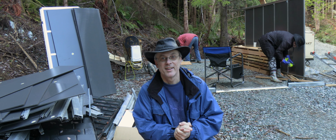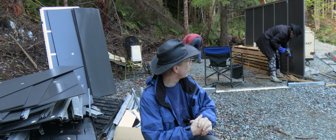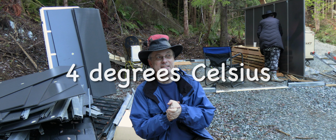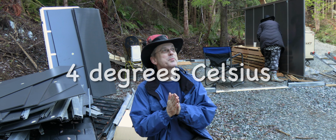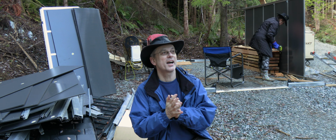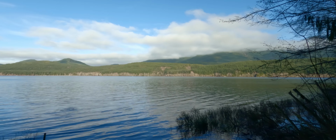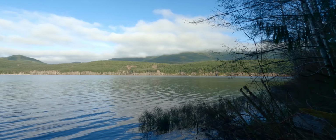The shed is almost disassembled. It's next morning, it's cold, but it's beautiful. We see blue sky and the mountains are coming up. So should be a nice day.